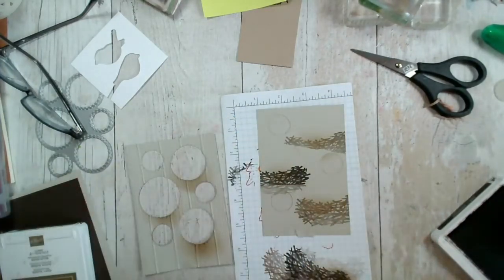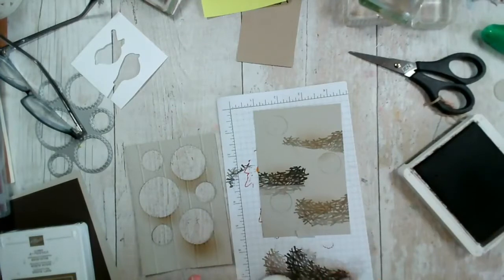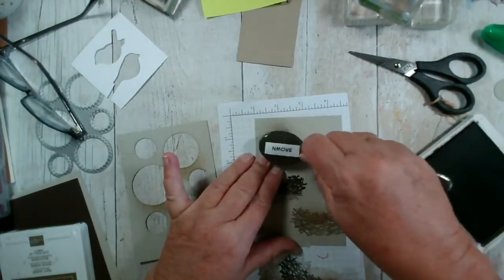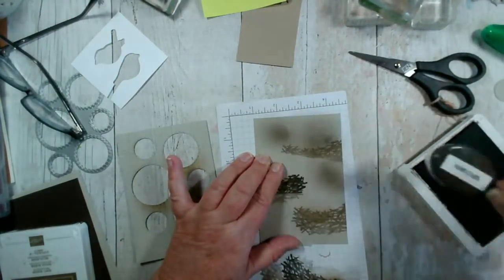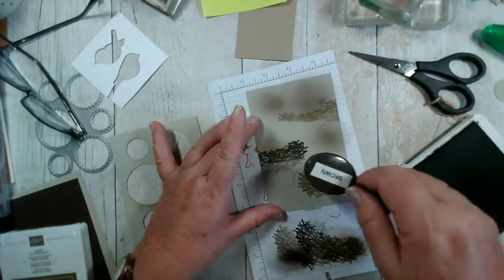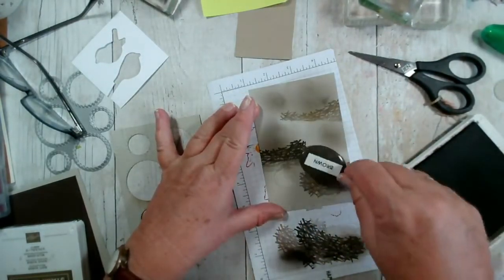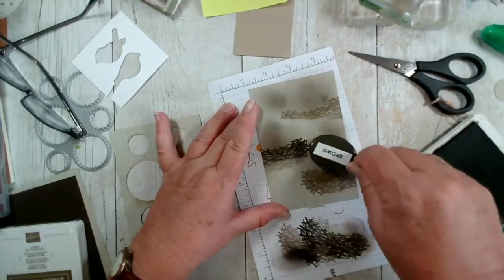Right, so now I'm going to go back in with my blending brush and I'm going to take it a little bit darker. I'm going to leave that out and I'm going to make these darker. And this one here. And then I'll stamp and put the birds on the top. There we go. So as I say, it does look a bit of a mess. I'm hoping it won't look quite such a mess when I put it all together.